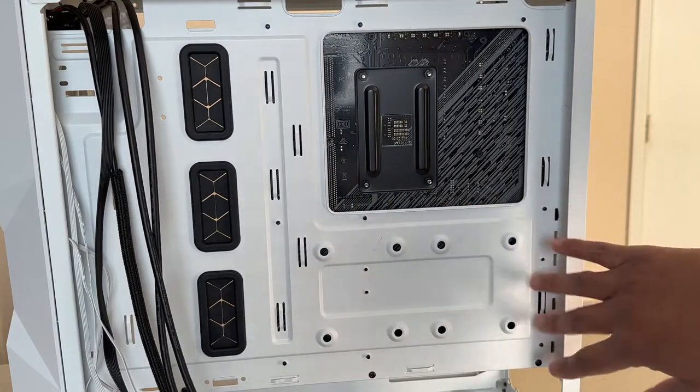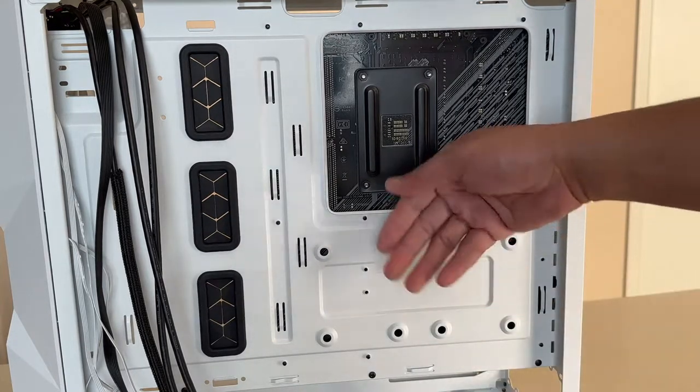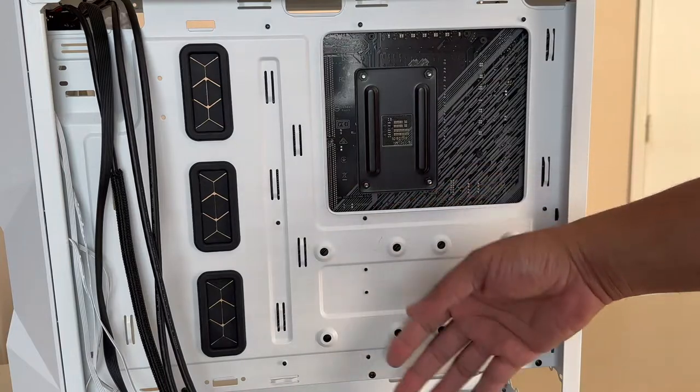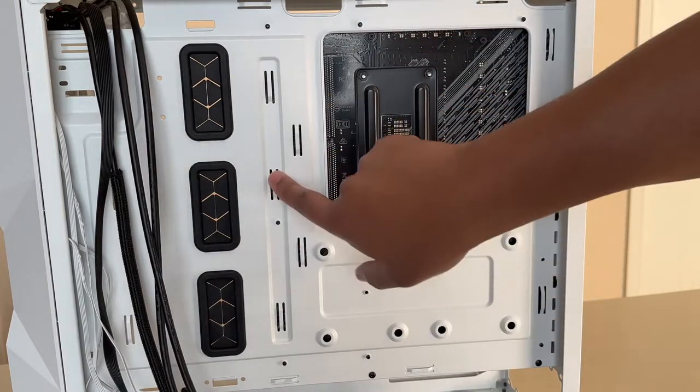I don't want to put them back here because this is the back of the case and there's not going to be much airflow back here. So I don't want to put them here. And then plus it's going to mess with my cord management piece of the motherboard, I mean, of the things you see you got here.